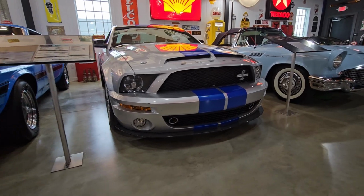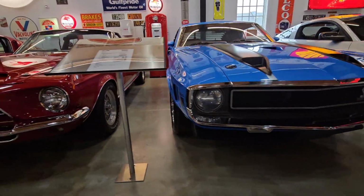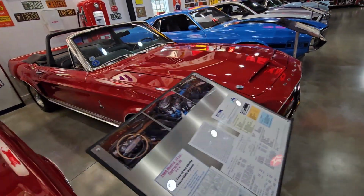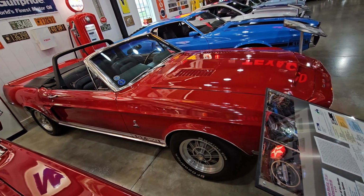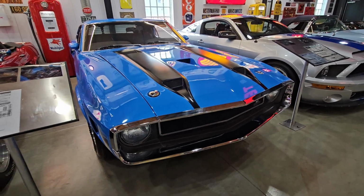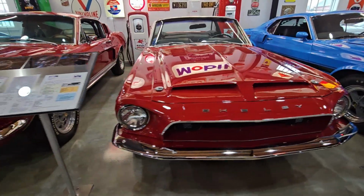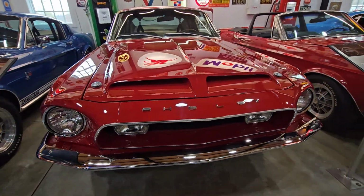So we went from the 2009 to the 1970 to a 1968. Beautiful, absolutely beautiful in red. One thing I want to highlight is look at the difference between the 70 and the 68, particularly the hood. The hoods on the 68s don't look quite as aggressive. Still beautiful, but very, very different.